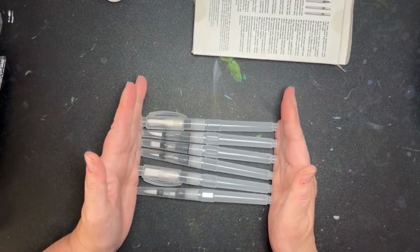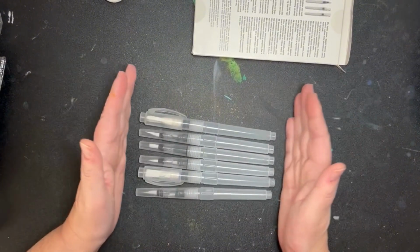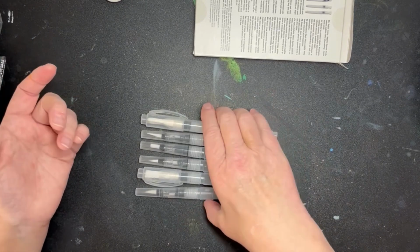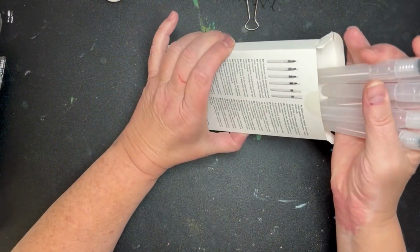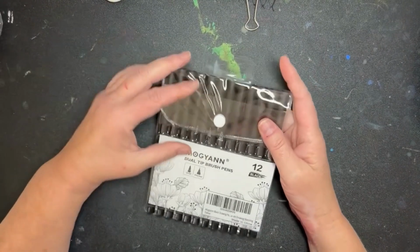So I will give these a try and let you know, especially people in Europe. I'm pretty sure you could get this more easily than we can in the United States. But I love a water brush, and we'll see if they're any good. But for €1 a piece, I don't know if they could be really that bad. Only because I only paid $1 for them.